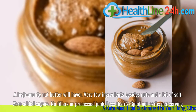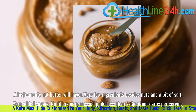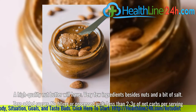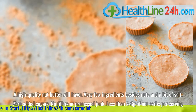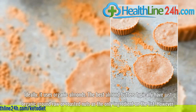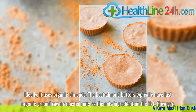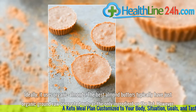A high-quality nut butter will have very few ingredients besides nuts and a bit of salt. Zero added sugars. No fillers or processed junk. Less than 2 to 3 grams of net carbs per serving. Ideally, it uses organic almonds. The best almond butters typically have just organic ground raw or roasted nuts as the only ingredient on the list.